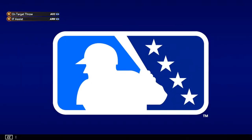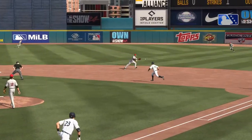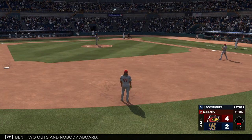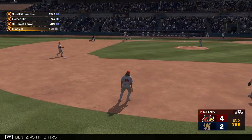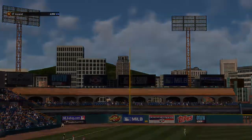Now the center fielder. Here's the center fielder, Jason Dominguez. Two outs and nobody aboard. Out to short. Ratto zips it to first. And that's the inning. No runs, one hit, no error.